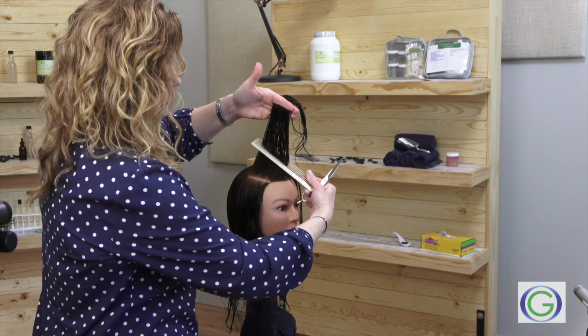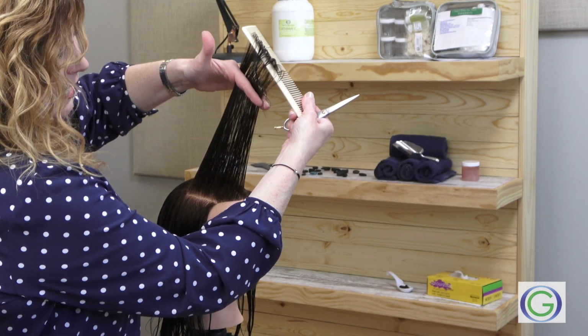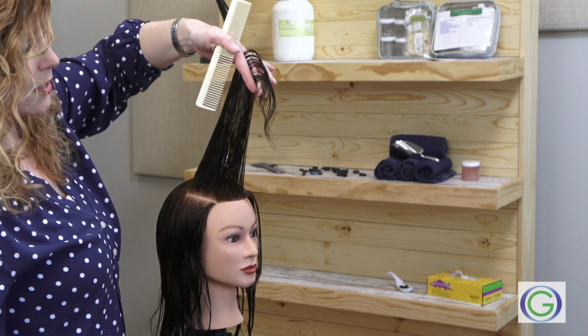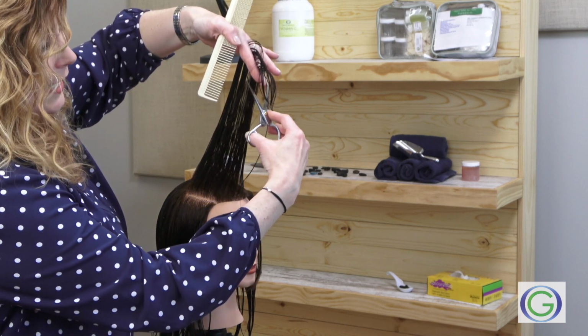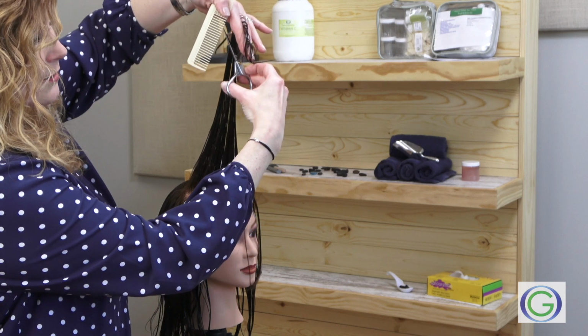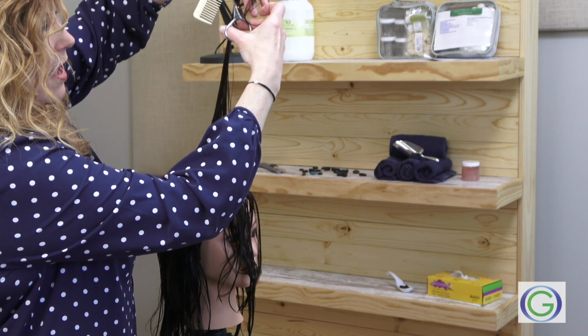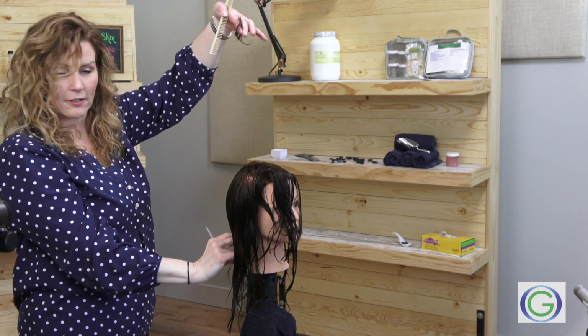Okay, so I'm going to push this. At this point, I can see where my guide is, and we're going to increase the layer of this cut as I work. So as I let this drop out, my fringe will drop out. And again, I want to cut from short to long. I'm never completely closing my shear, and I'm going to work until I'm positive that this length will drop around the back of her head.